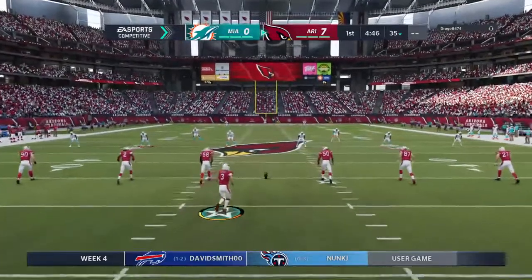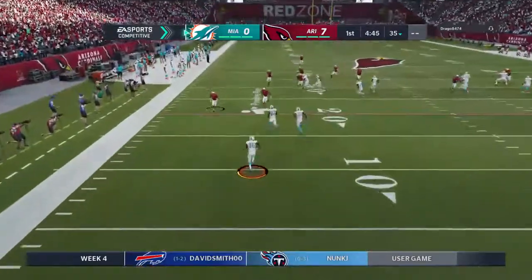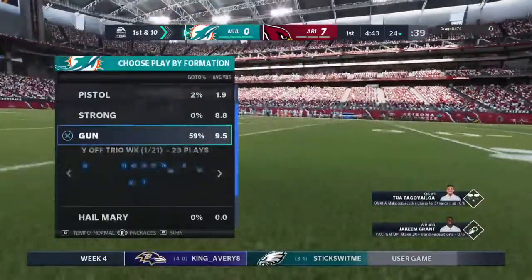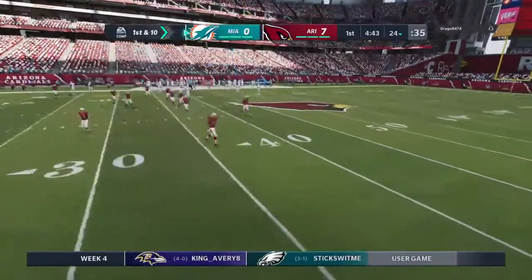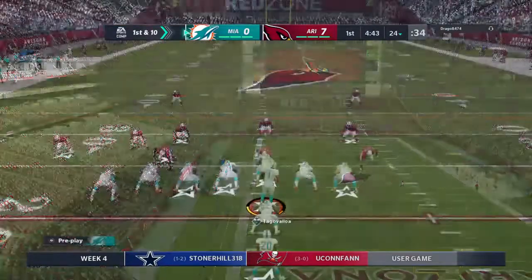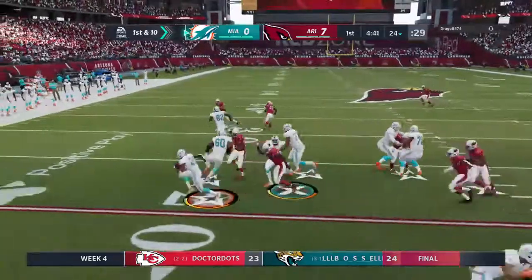Set now to kick this one away, and off it goes. And he won't quite make it to the 25. Take over 1st and 10 at their own 24-yard line. The Dolphins at the line ready for their next drive. Last time out, they had that long 50-plus yard field goal that they missed.